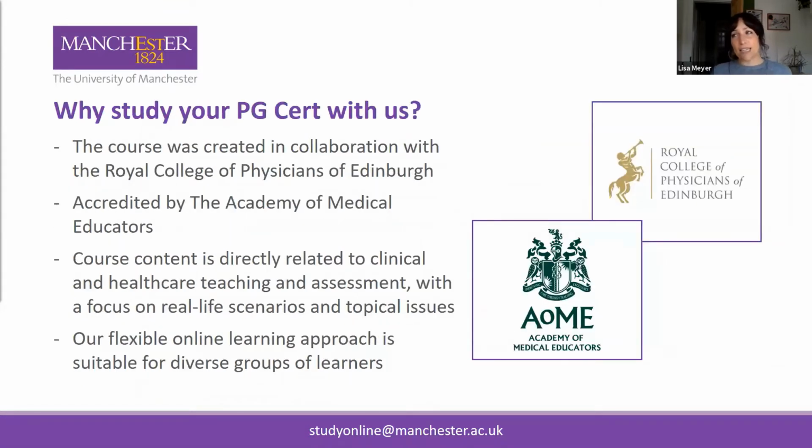So just looking at the PG certificate, what really sets the University of Manchester apart? Well, the course was created in collaboration with the Royal College of Physicians of Edinburgh. It's also accredited by the Academy of Medical Educators, both fantastic partnerships for us to have. And the course content is directly related to clinical and healthcare teaching and assessments, with a real life focus on real life scenarios and topical issues.